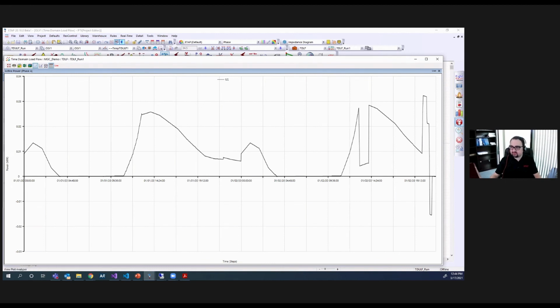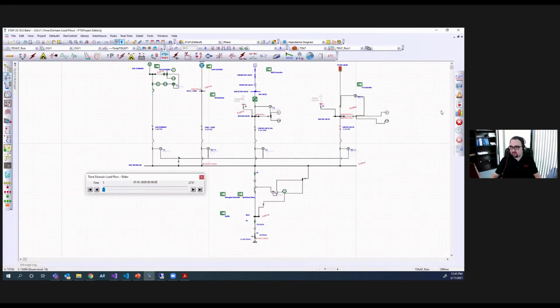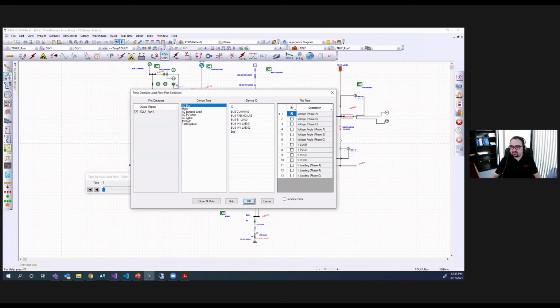I will show you the inverter power. And then right before the system goes to islanded mode, you see that the active power exported to the system or imported is almost zero. So we don't have any active power exchange, so the system can easily go to islanded mode of operation. Let me show you the battery inverter active power as well.